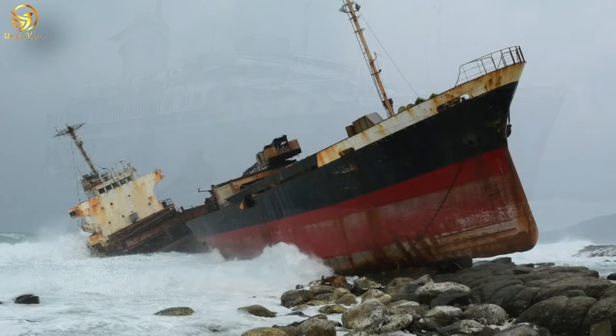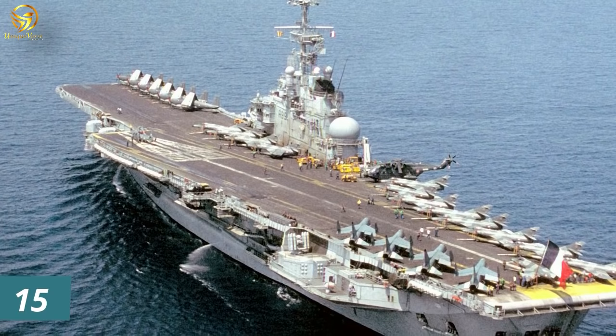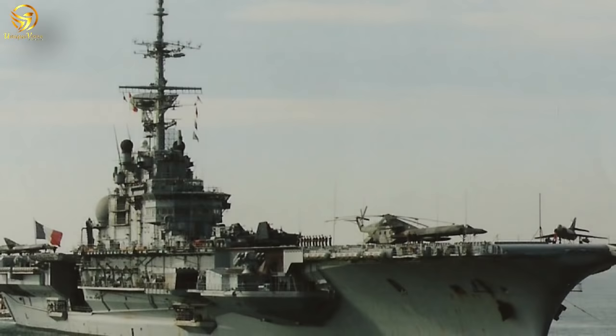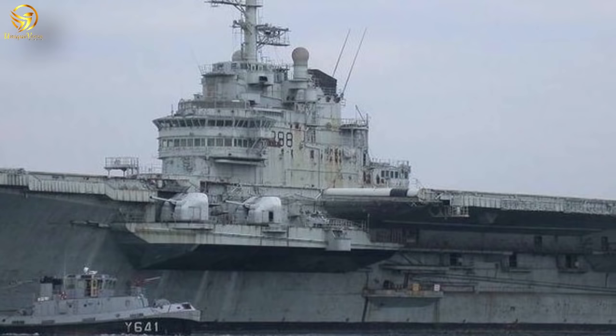Number 15. The French aircraft carrier Clemenceau, R-98, was once the dignity of the French Navy, serving as only their 6th aircraft carrier. Built in the early 1960s, it represented the pinnacle of French engineering at the time. It was comparable to the finest ships of Great Britain and the United States. Le Clem, as it was known to those who sailed on it, served as France's protector for almost 4 decades, before approaching the end of its serviceable life.